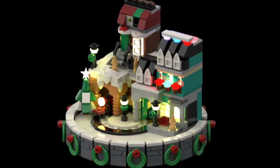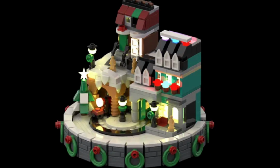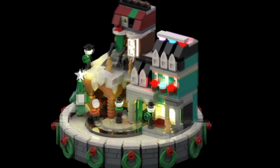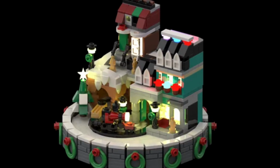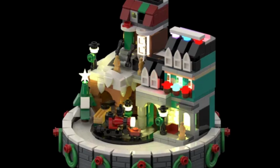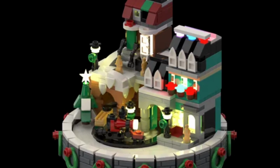Next up, we have the Holiday Village train that runs around. Now, this one actually got pulled off, but I'm actually kind of surprised Lego hasn't created something like this in the past. I think it just fits the total Lego Ideas theme, or even a Lego set. Simply amazing. I would love to see something like this, but unfortunately, we won't be getting this one.